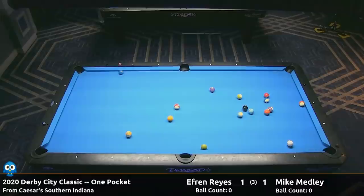So I wouldn't doubt if game three is a pretty long game. But Efren's going to do this a lot against Mike and against a lot of players, not just someone he feels like he's a favorite over.